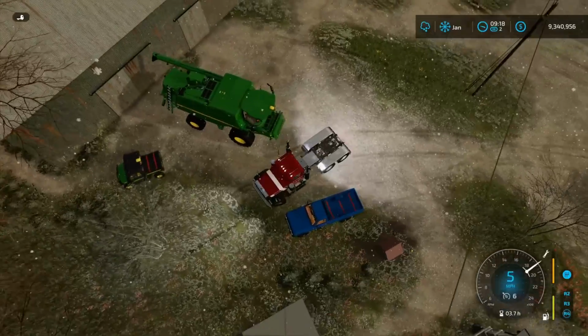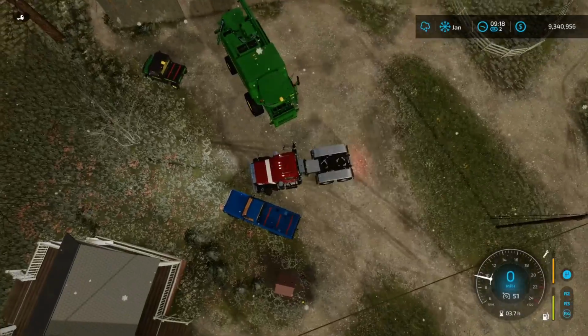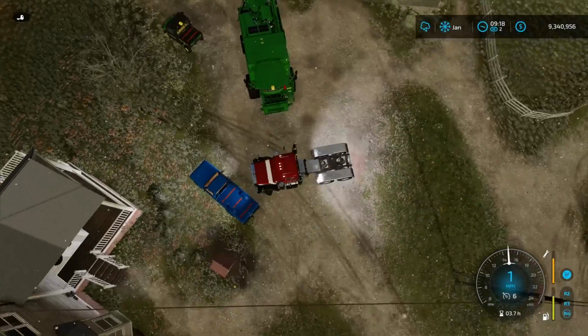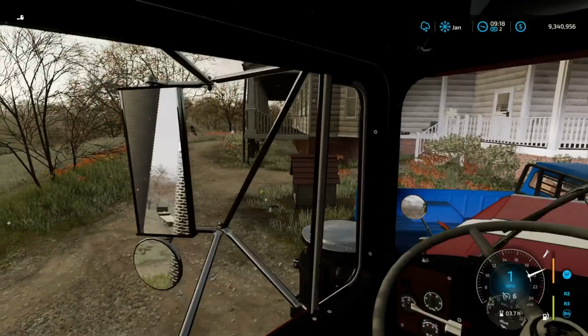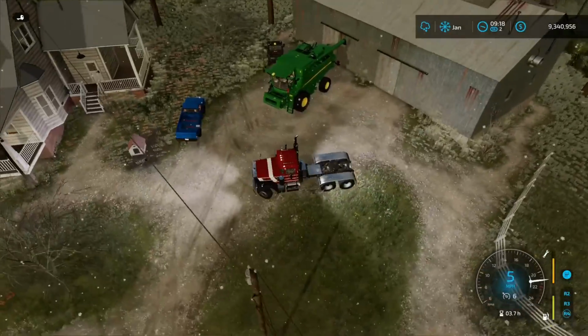Okay, if I can just... I don't need to hit my... I'm gonna hit my truck. I didn't hit my truck. I am a professional. You're not. Oh boy, that's a slippery spot right there. Come on. Come on.